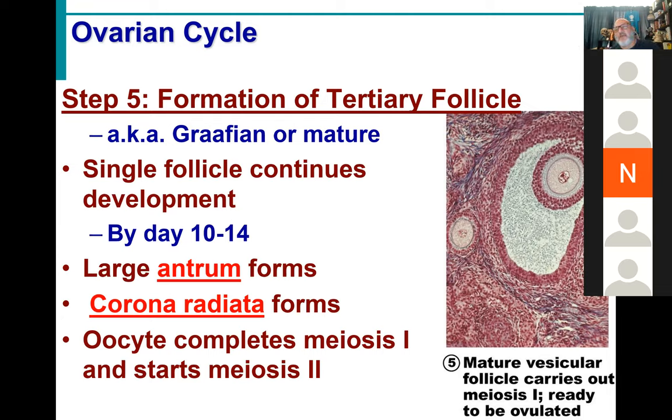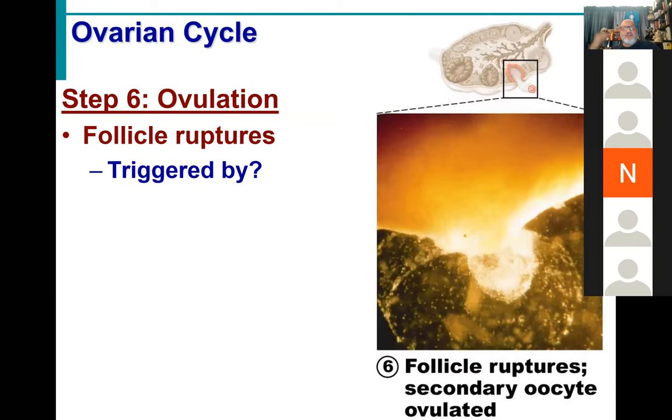And looking at how massive this follicle is, only one follicle won, but it's massive. And so it is producing a massive amount of estrogen. And this is significant because when that estrogen reaches that critical point, it causes a huge release, a huge spike of our luteinizing hormone.